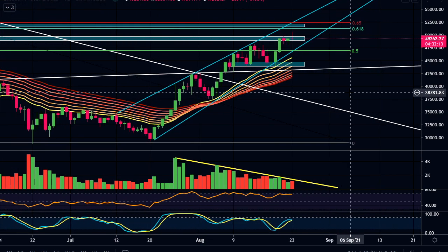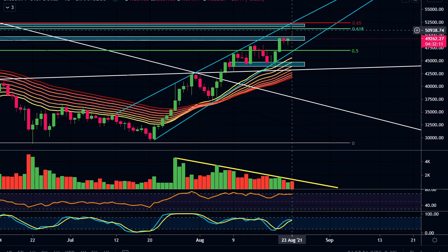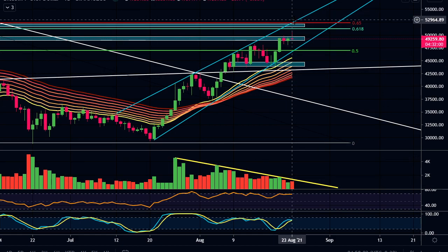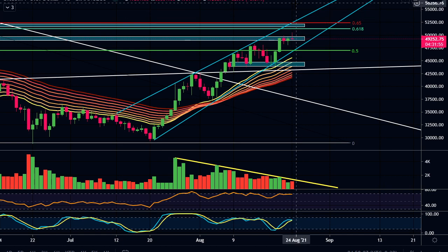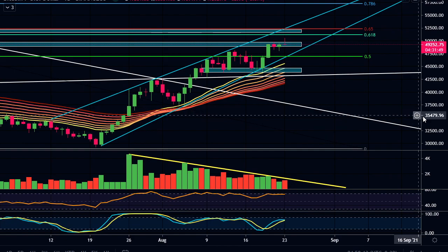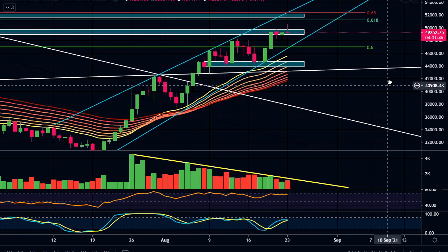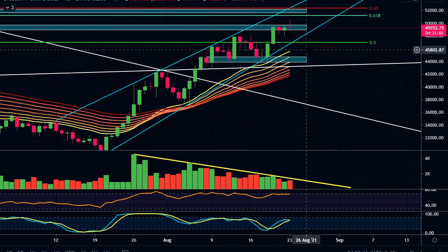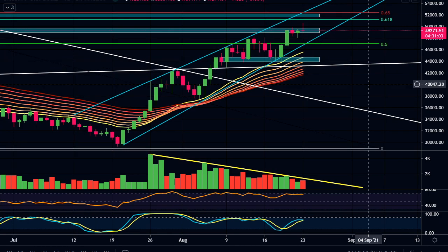area. But whether we come up first and test this golden pocket area, if we did break through and go above this blue trend line, and we do have volume here breaking this trend line, I would expect a big move to the upside quite quickly, possibly to around that 56,000 area. So just something to keep an eye on. And I do think any pullbacks here are for buying, good longing opportunities. So I think that's about all for today.